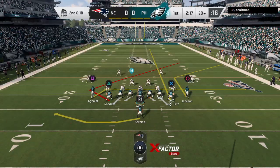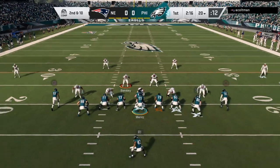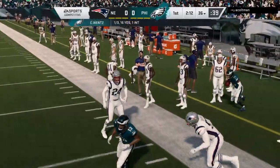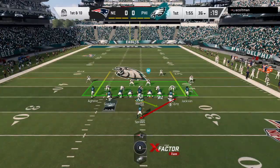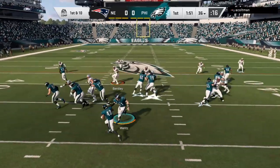After the incompletion, here's second and 10 from the 20. Wentz now to throw. That's caught by Jackson. And he takes us beyond the 35 before going out of bounds. 16 yards, a first down. So from the 36 now, first and 10.